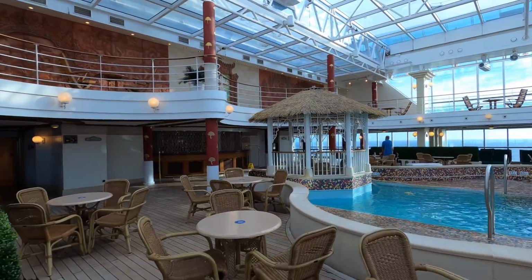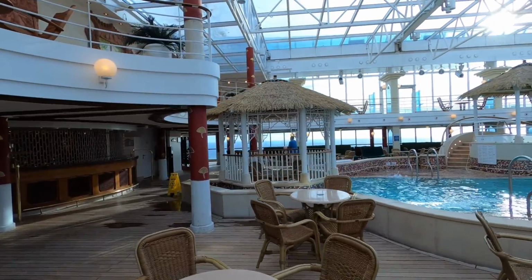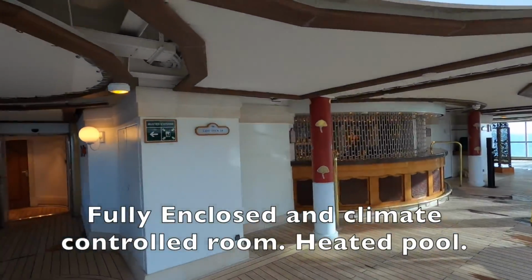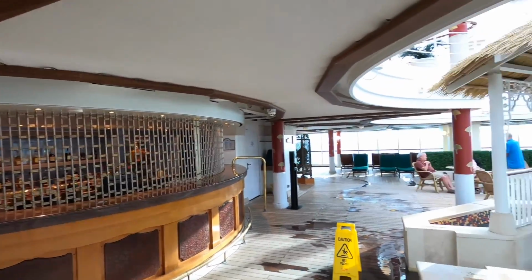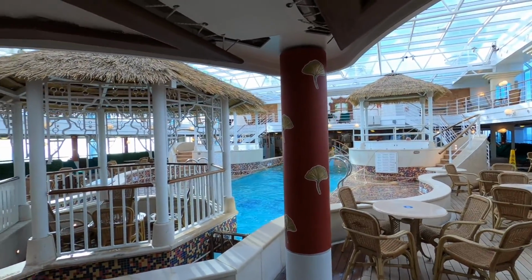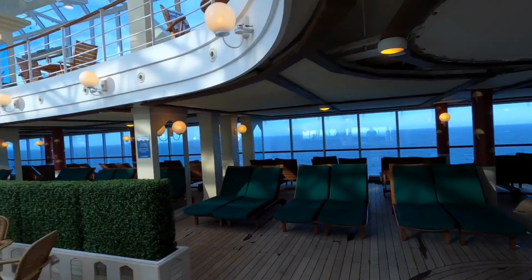Okay, continuing on the indoor pool, you do have this little gazebo with a table and 4 chairs. And you do have a fully stocked bar that is open during the day. Again, on the opposite side, on the port side, you do have identical seating to the starboard side.